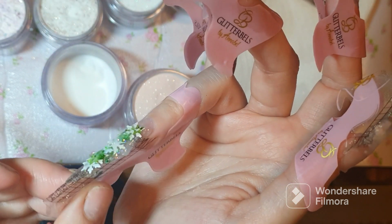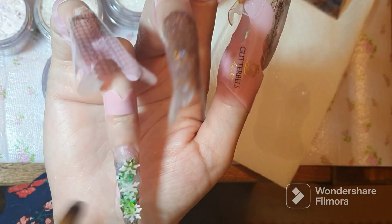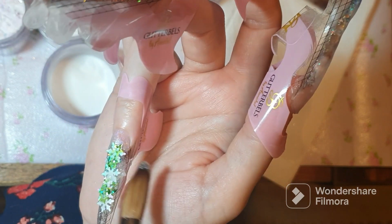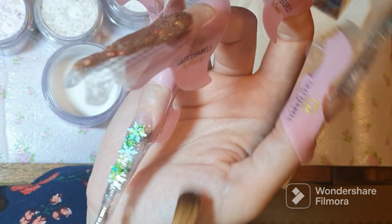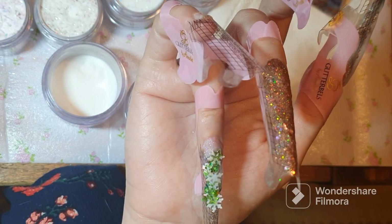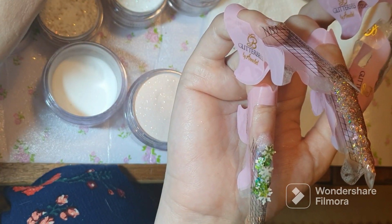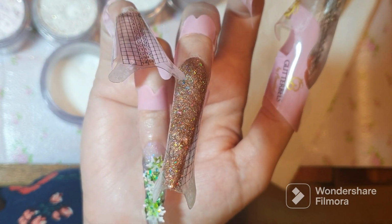See what I mean? It's still not open. It's annoying. I don't know if it's just these forms. Maybe that's why they gave them away in their mystery box. Glitterbels when they were having mystery boxes. Oh, that's one thing I love, Glitterbels when they have half price mystery boxes. I hope to God in the new year they start them up again.